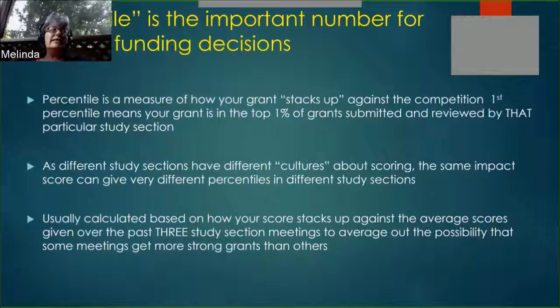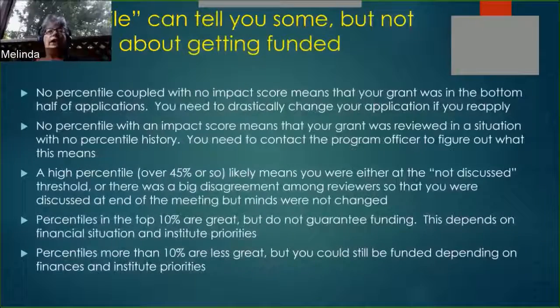Since they don't want to disadvantage grants between study sections, because an institute may get grants from anywhere between 3 and 20 different study sections, the percentile is much more informative to them than the actual priority score. Okay, so any questions about impact scores versus percentiles? Okay. All right.